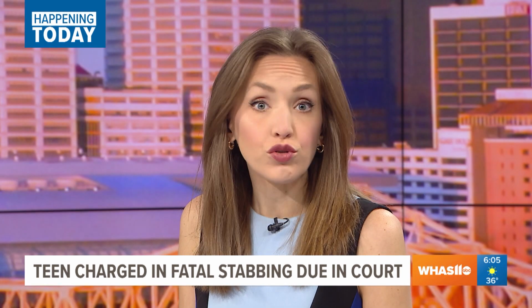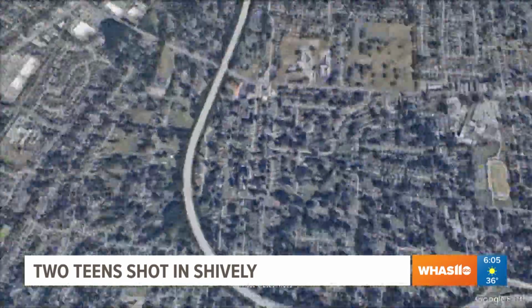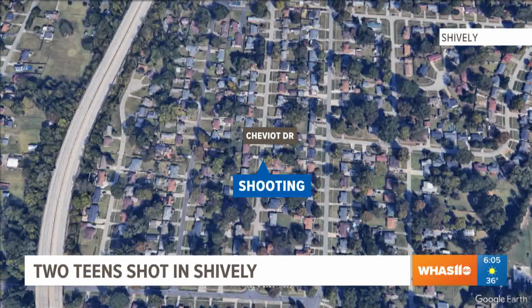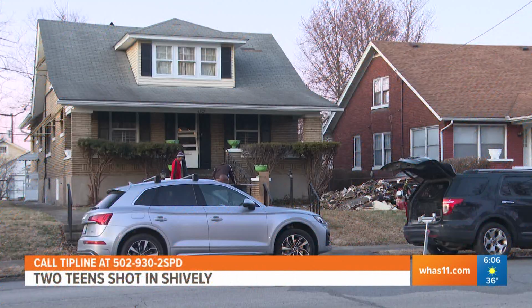Police are investigating after 2 teenagers were shot in Shively. It happened around 8 Saturday night on Cheviot Drive off of Crums Lane. Shively police found 2 teens, a female and a male, with several gunshot wounds. Police say the injuries are life-threatening. At this time, no arrests have been made. Anybody with information is asked to contact Shively Police. We have that number on your screen. It's 502-9302-SPD.